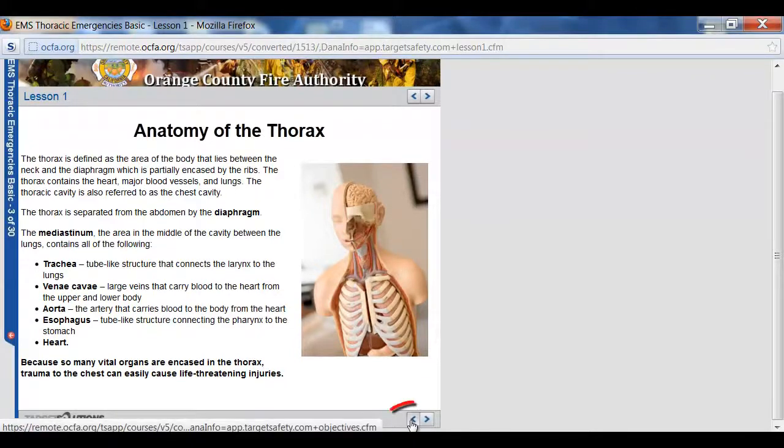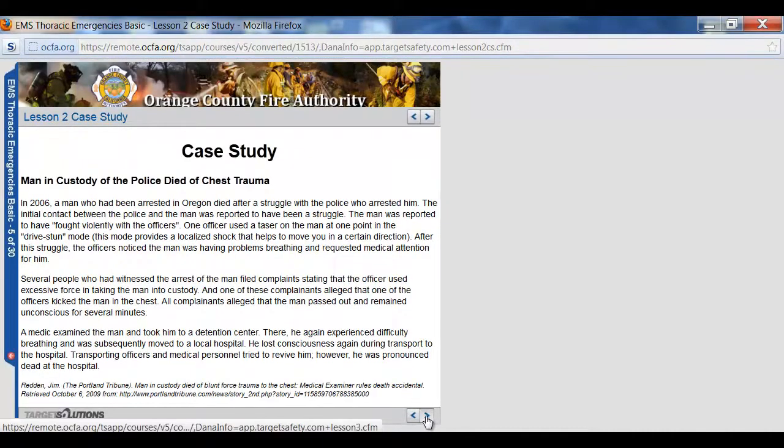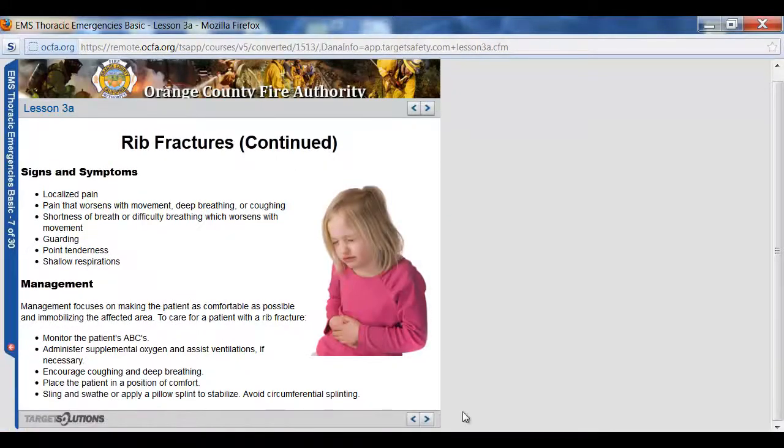And I can always go back if I miss something by pushing the back button. So I'm reading the anatomy of a thorax. I'd read through that information, some more information, case study information. I would be reading some information about rib fractures, signs and symptoms.